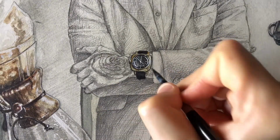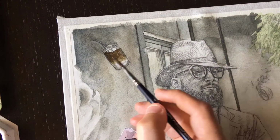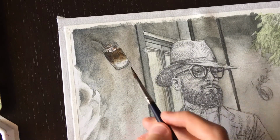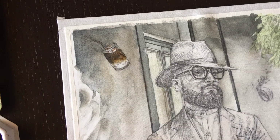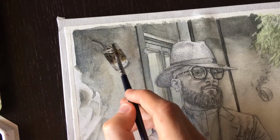So beautiful. Now we're going back in, so we finished the initial layers. Now it's about details, right? The background has its initial layer. All of the coffee kind of had its initial layer, and it's all about the details now. And that's what you see here. And we're going to leave the figure for the last.